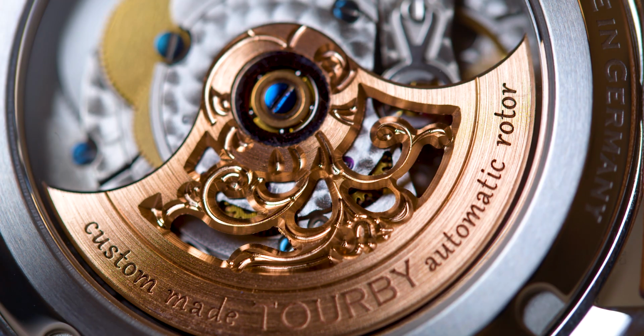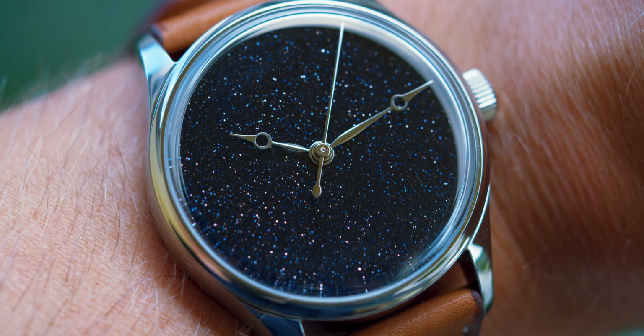Now, looking back at the case again, this is 37 millimeters in diameter, so a little bit smaller, but keep in mind it's 45 millimeters lug to lug. So this also will work very well on a larger size wrist. That was one of the criteria that we set when we embarked on this journey to make a watch that should work for everyone, but really for ourselves, selfishly enough.